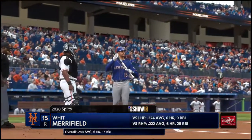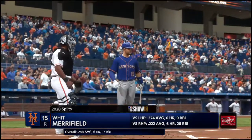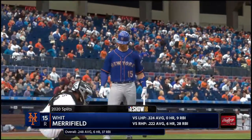With Merrifield next to hit. And as you check out his righty-lefty splits, no surprise that he hits better against southpaws than he does against right-handers.